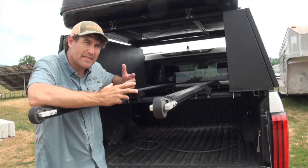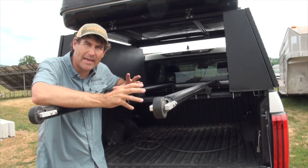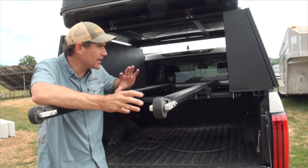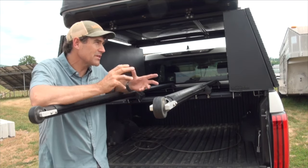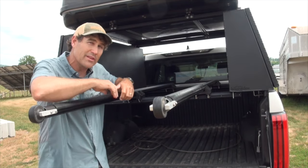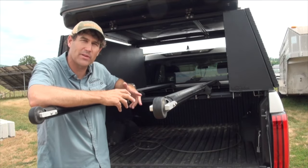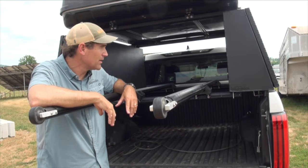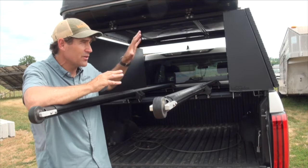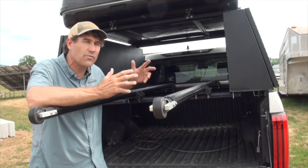So please understand that I'm not really showing these Boonedox products in isolation, but I'm showing them in conjunction and co-rigging with each other. They're really designed to be modular, to work together in a variety of applications, whether you want to put all this gear on your pickup truck bed or a trailer or just an SUV roof rack.